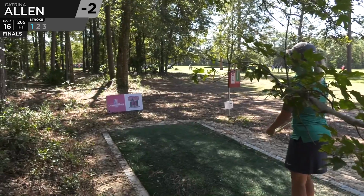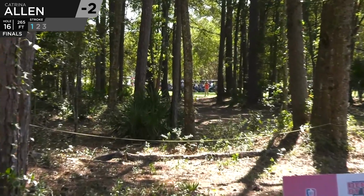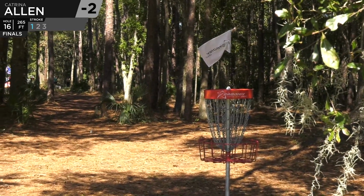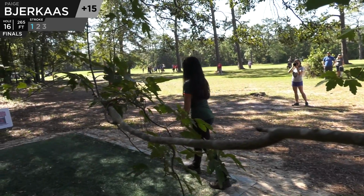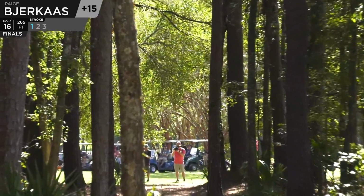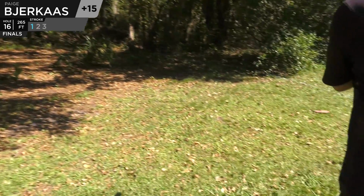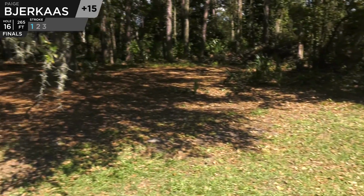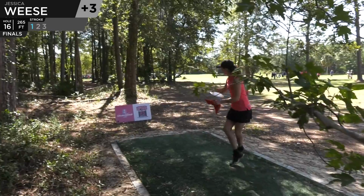Kat throwing a mid, it looks like. Maybe an M2. Basically, all you want to do is hit it straight and let it finish straight. Oh, she clipped the last tree. But she's got a look for two, for sure. She does. Paige, looks like she's throwing some kind of a putter. Paige is throwing a Judge, I believe, and it kicks almost in the basket. Oh, man, those ricocheted aces are pretty awesome to watch. She'll have a nice look for birdie.